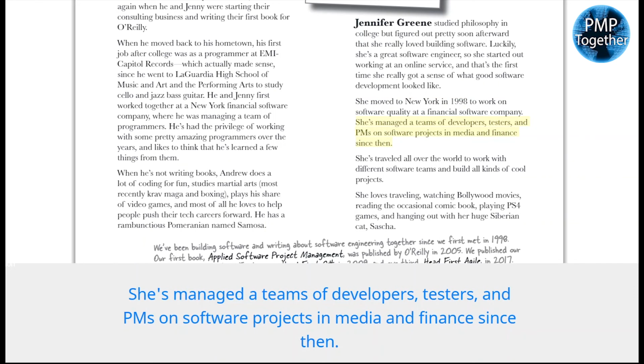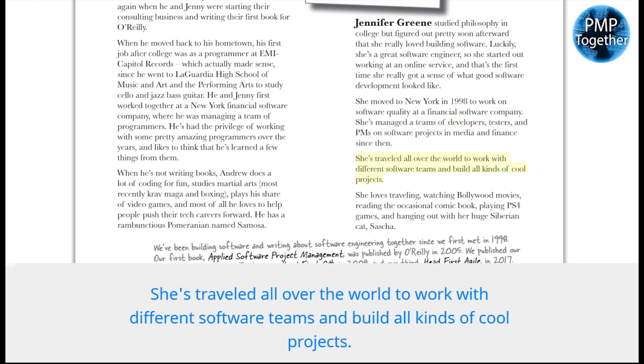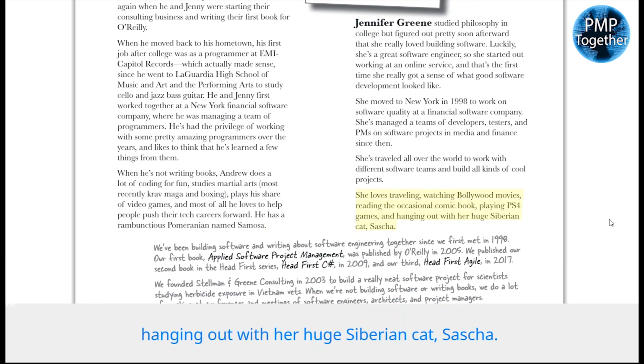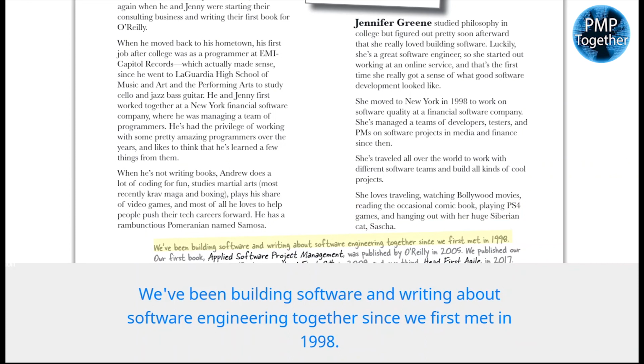She's traveled all over the world to work with different software teams and build all kinds of cool projects. She loves traveling, watching Bollywood movies, reading the occasional comic book, playing PS4 games, and hanging out with her huge Siberian cat, Sasha. We've been building software and writing about software engineering together since we first met in 1998.